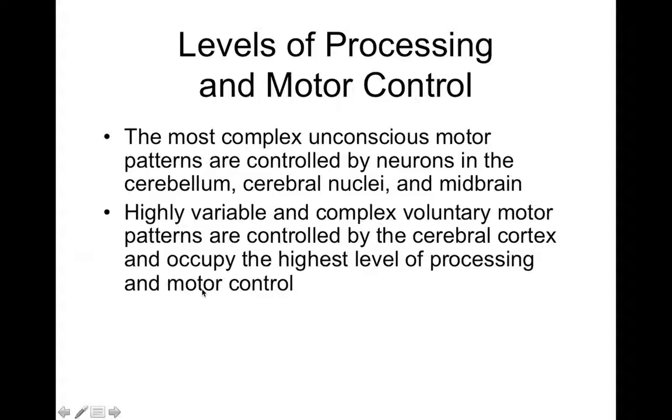So when you're able to think about how to do a motor behavior or action, that's going to involve your higher order brain centers, like the premotor cortex of your frontal lobe, or the primary motor cortex of your frontal lobe, which is the precentral gyrus. Other things that you don't need to even consider, those don't involve higher order processing.